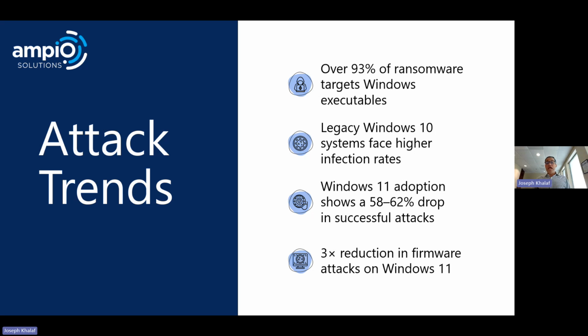With Windows 11 now out in the marketplace for a while, and OEMs like the Dells and the HPs and the Lenovos of the world shipping laptops and desktops with Windows 11, there is actually a 58 to 62% drop in successful attacks. And we'll get to that in a little bit and explain how Windows 11 is approaching that. And there's a 3x reduction in firmware attacks on Windows 11. And again, this goes back to the bullet point behind it. We'll talk about it in a little bit. It's literally a reduction in firmware attacks.